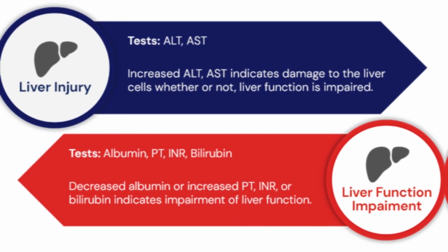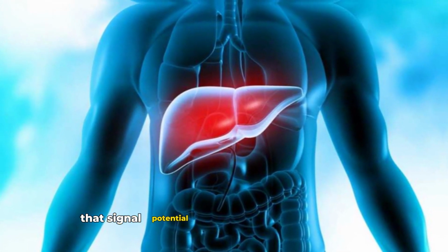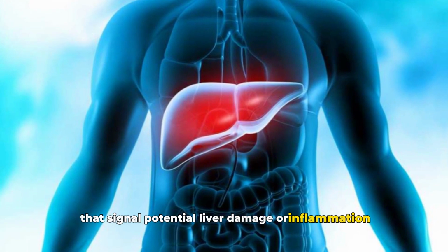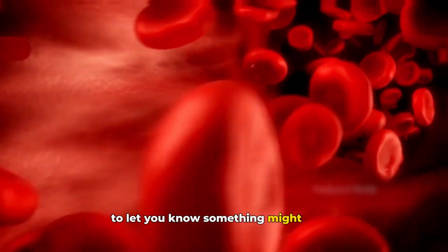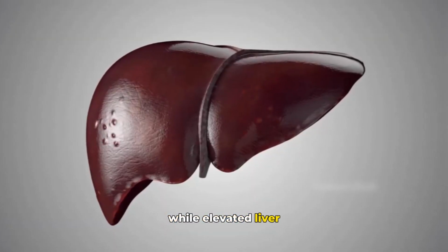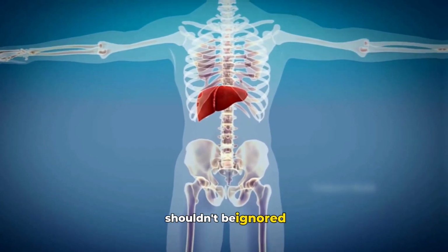These enzymes, such as ALT and AST, are like red flags that signal potential liver damage or inflammation. It's like your liver sending out an SOS signal to let you know something might be up. While elevated liver enzymes don't always spell disaster, they're essential warning signs that shouldn't be ignored.